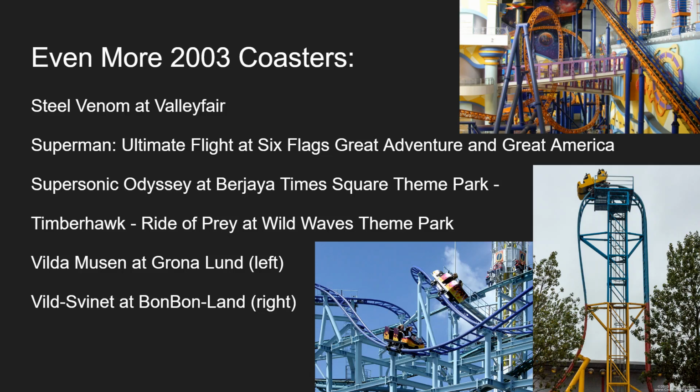Supersonic Odyssey at Berjaya Times Square theme park in Kuala Lumpur, Malaysia. Wow, that is a really interesting, twisty, intimate looper. It actually had the first JoJo roll, which in the name of the element is just a Heartland roll out of the station. JoJo roll is named after a Hydra or some kind of Dorney Park ride operator, but the Hydra JoJo roll name isn't true. That's kind of a one element thing. This is just a Heartland auto station. Same thing with Copperhead Strike. That isn't a JoJo roll. Hydra's the only JoJo roll.